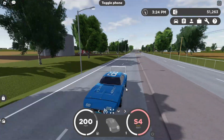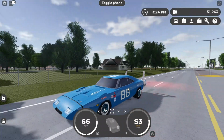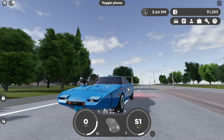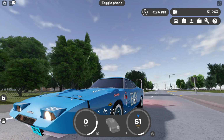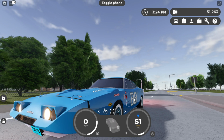So here are the blinkers. And the pop-out headlights. Also, if you do your high beams, it'll pop out like that, which is cool. Here are normal lights, and then the high beams. I just love these pop-out headlights. Just look at that animation. It's just so sick.